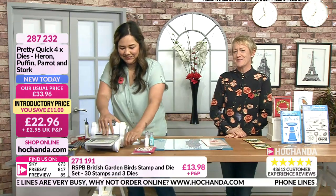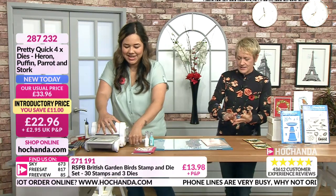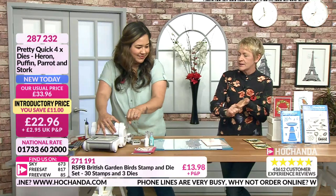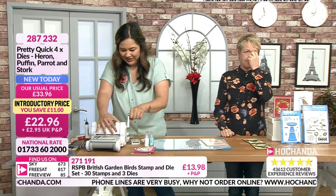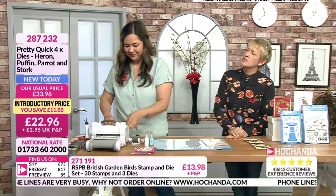A heron. Yeah, a stork and a heron. Heron, stork, and puffin cranes are very similar, aren't they? Yes, they're long. Long necks. I think cranes are grey?